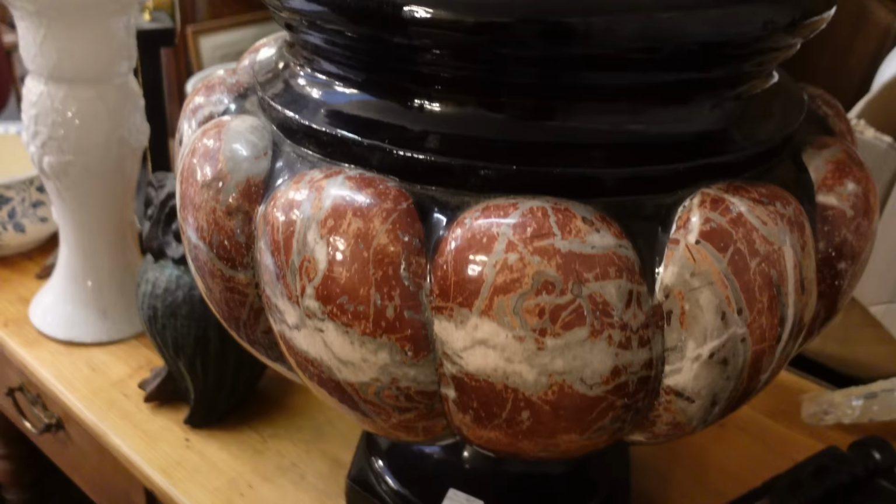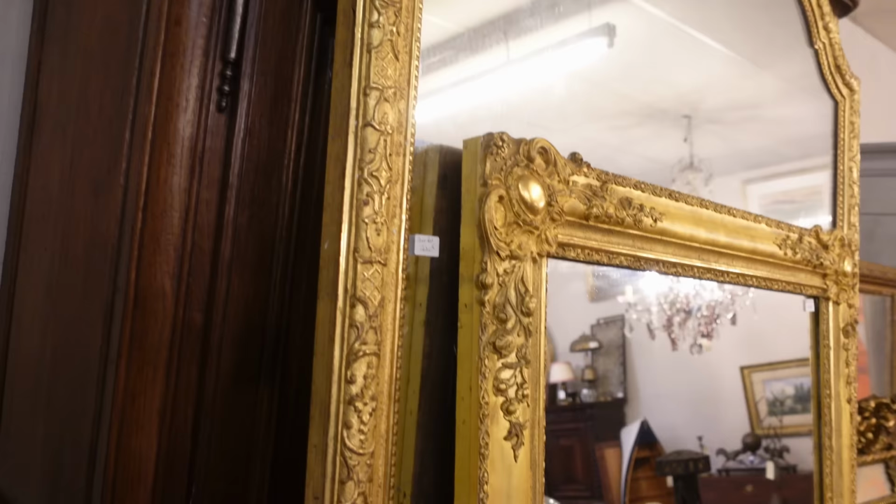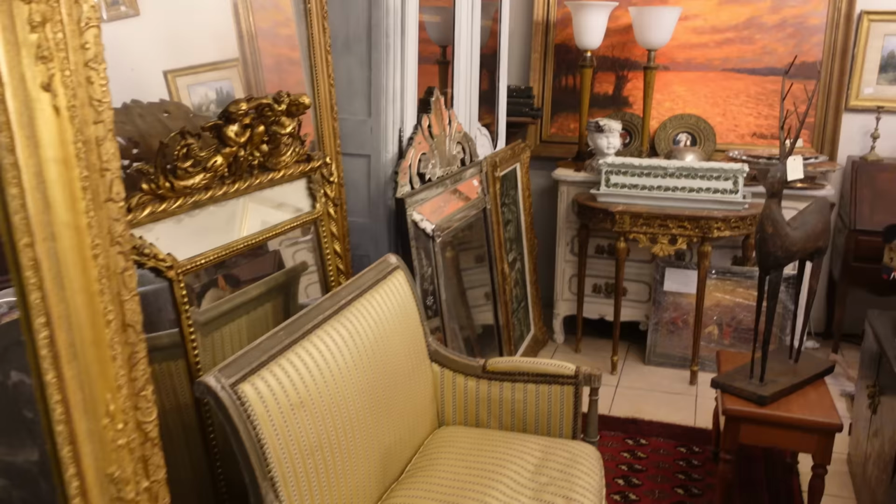Scary though. How much is that? 580. Everything's 580 that I look at. Look at the size of that. Nice big mirrors, very big for us. That's nice. And where you'll put them like some more. Little console table's nice. Yeah, that's lovely. That one.